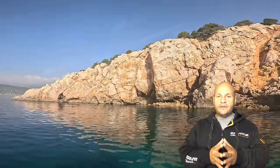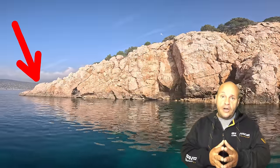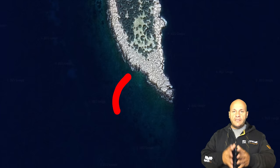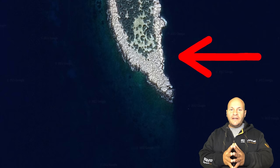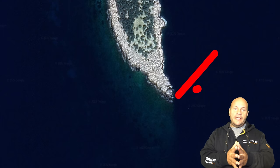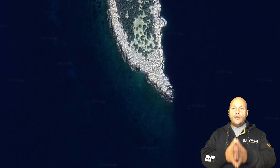Here is a personal favorite. Capes like this that are cut and deep from one side and shallow with lots of bait fish from the other side are the ones that I love most. This is a very good example. Here is shallow and full of life, but here is totally vertical and 40 meters deep. I personally love to stay here because amberjacks and other species will pass over and over again.